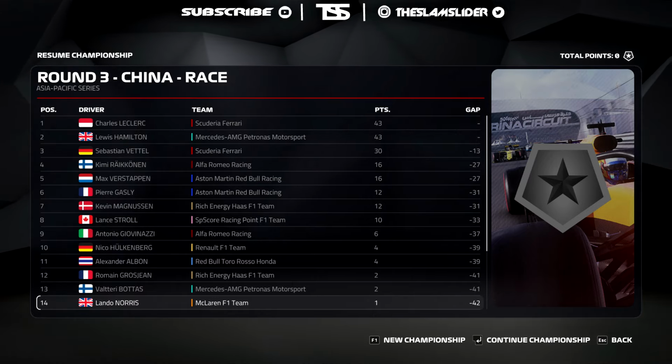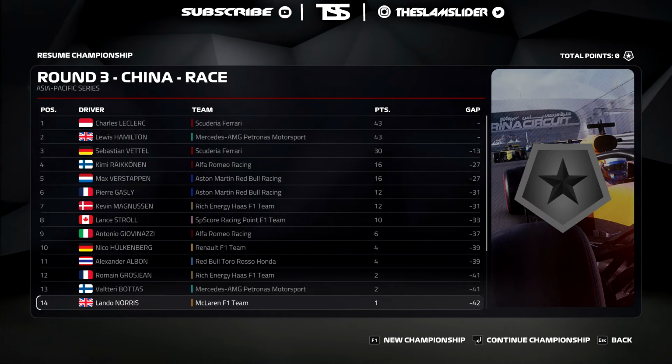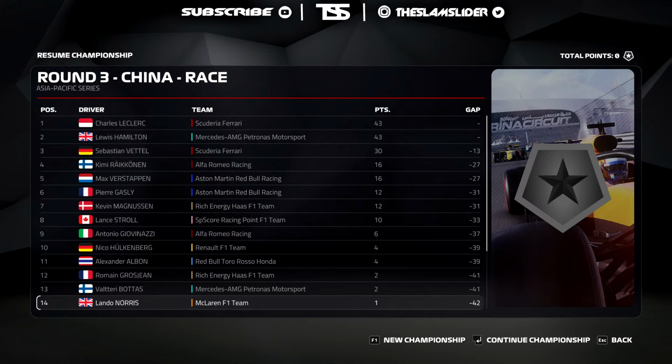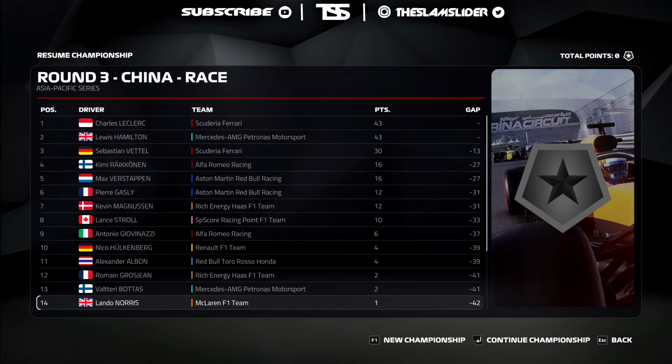And here we are in P14, just 1 point at this moment, so things are not going very well because we need P7, and at the moment we are 11 points away from that position. So today is the Chinese Grand Prix. Remember that the grids are randomized in this series. So let's go and see what we can do around Shanghai.